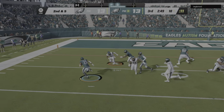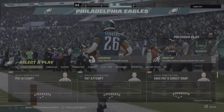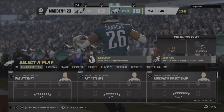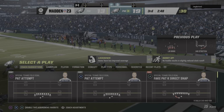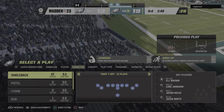It's a second down run with Sanders. And he is into the end zone. Touchdown, Philadelphia. Miles Sanders, a 10-yard touchdown run as they have taken the lead. That almost looked too easy, and I think thanks goes to the offensive line for making it look easy.